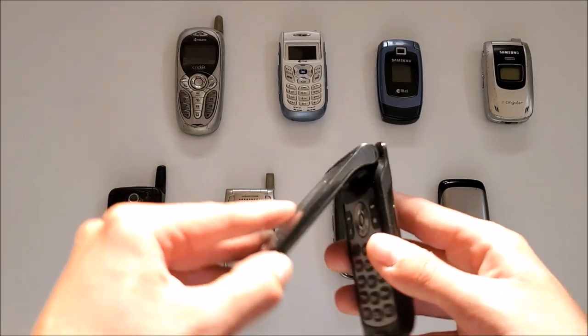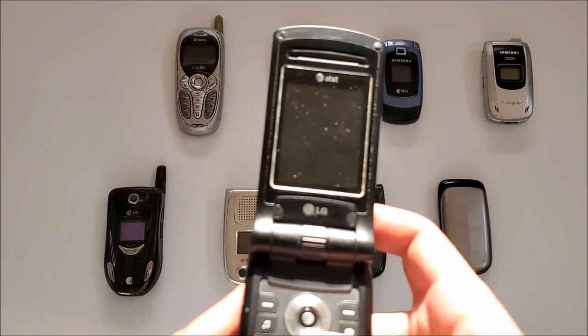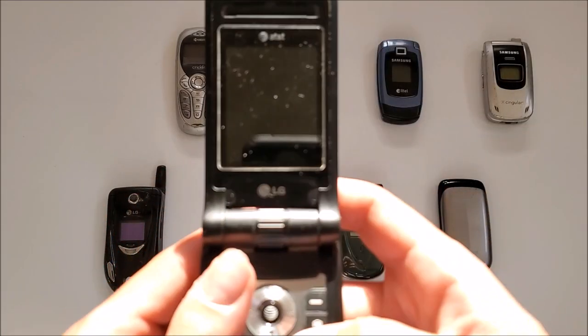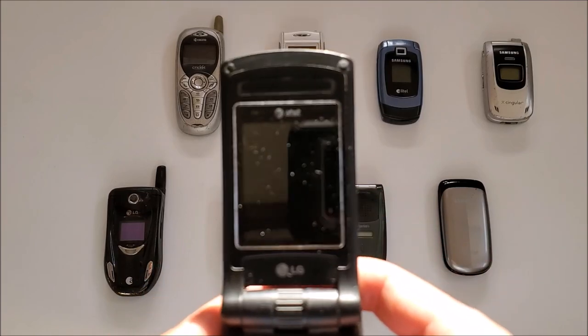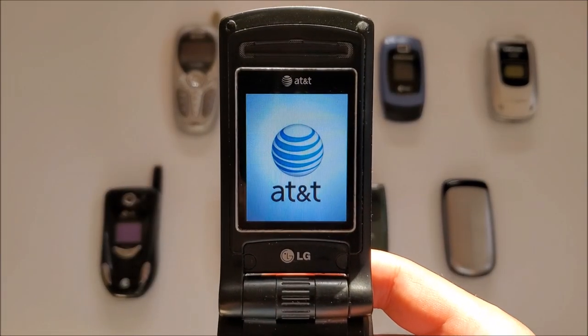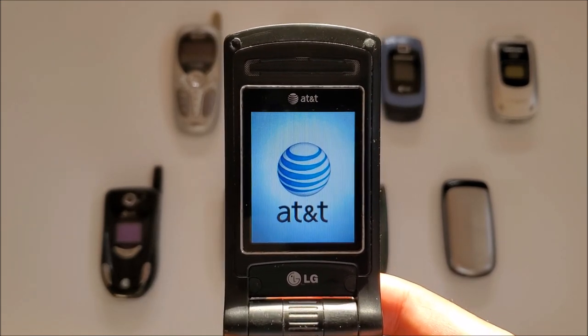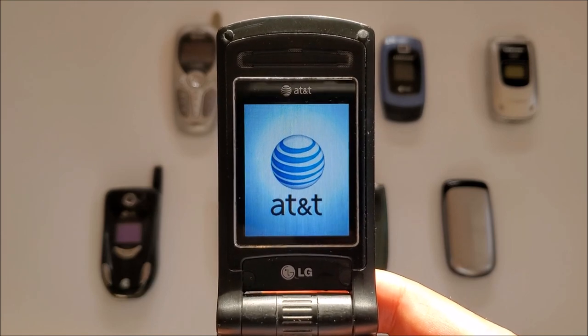Starting with this phone here, this is an LG CU500 on AT&T, and excuse the weird lighting that is from the sun outside. Also, a warning, this phone's startup is going to be very loud.